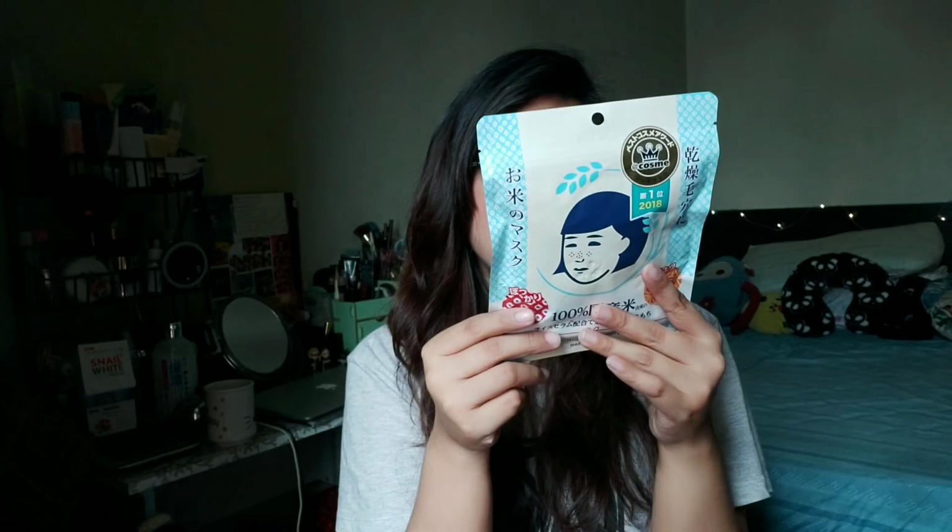Next would be another one which I've been seeing a lot on other people's vlogs, but I haven't really gotten a chance to buy it for the past couple of years because my go-to are the Lululun masks. This one is the Kiana rice mask, and it says it helps with brightening, and also with acne or pore control. Pore control helps cleanse and detoxify the pores. This one is a pack of 10, so practically great for traveling as well.